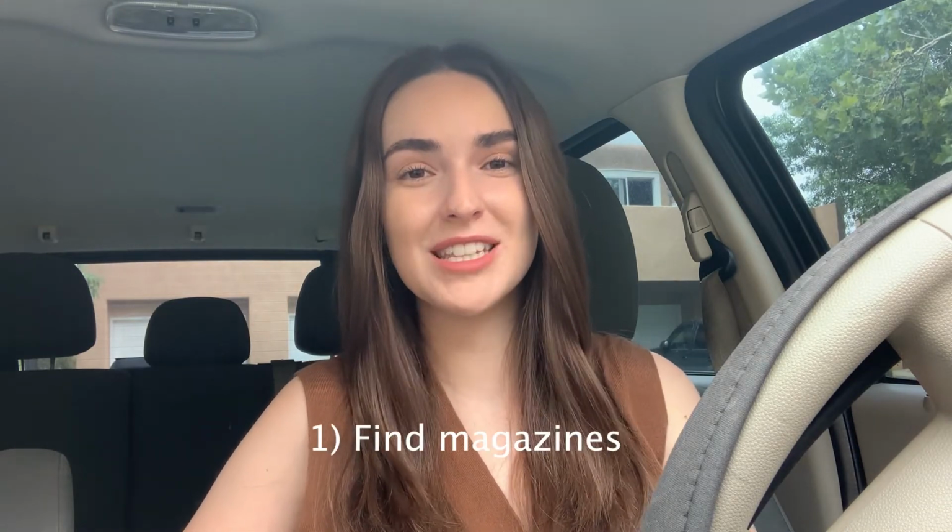So the first step to getting published may be kind of obvious, but you need to find magazines to submit to. It's really important that you start with this step because you want to make sure that your photography style fits the style of the magazine. If you end up submitting to a magazine that doesn't publish anything like what you've shot, you have a much lower chance of getting accepted.